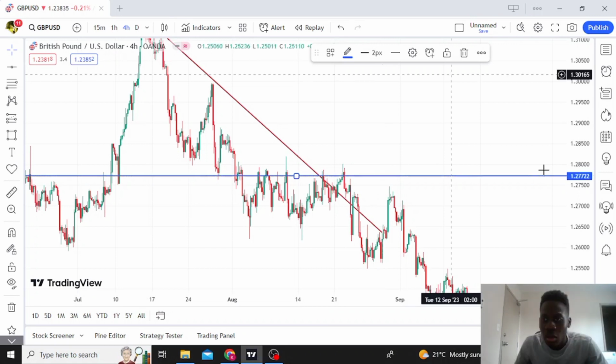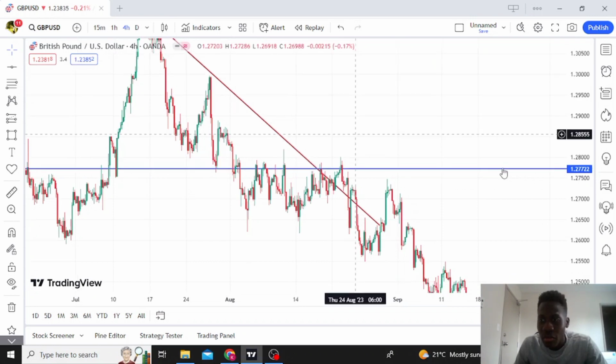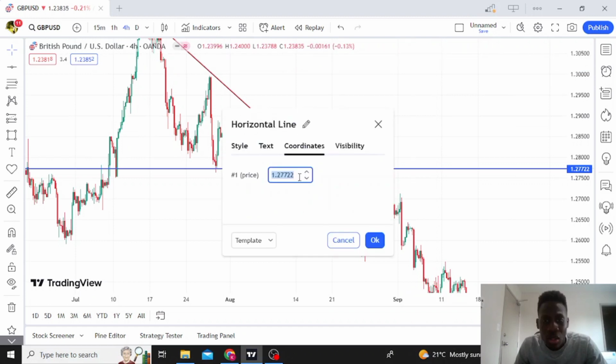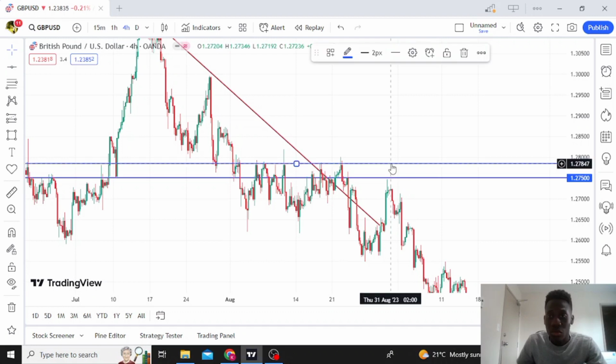Okay, this is 1.27. This is when the market started selling though. The closest psychological level to this number is either 1.2800 or 1.27500, so you can choose any one. You can even have these levels all over your charts.